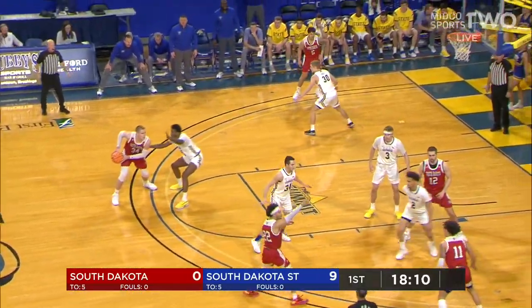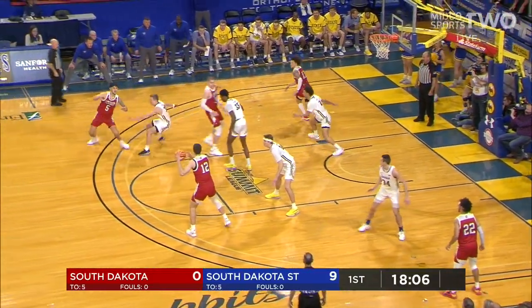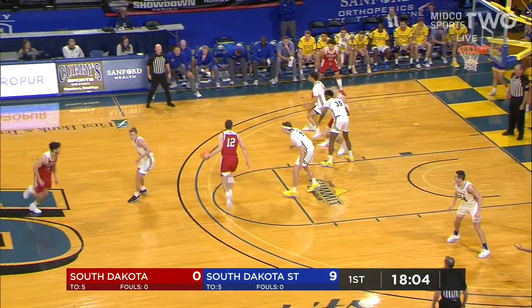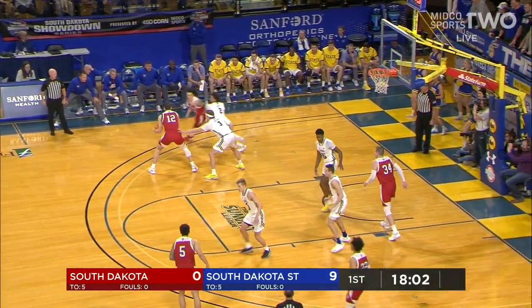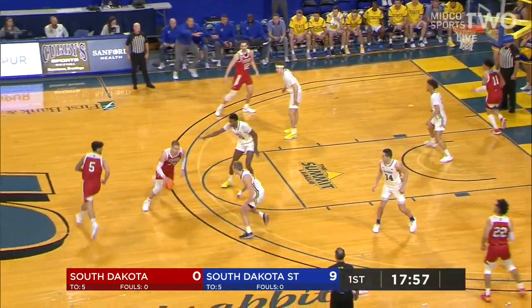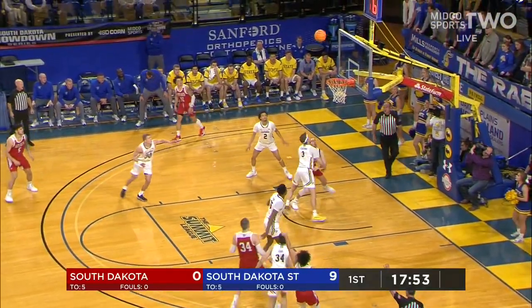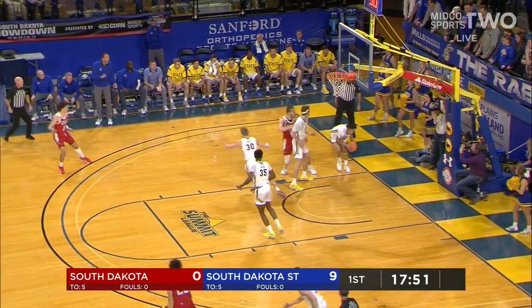Here is Mason Archambault. Handoff to Eric Oliver. Again, Oliver's second start of the season. He's in there because Xavier Fuller is out of the game this afternoon for USD. And that's just an injury, which is my understanding, so it has nothing to do with COVID or anything like that. But he's their second leading scorer. They could use him. Handoff to Oliver, 3 no good.